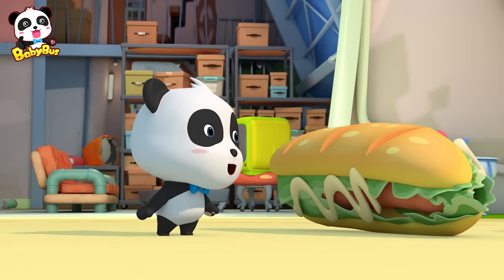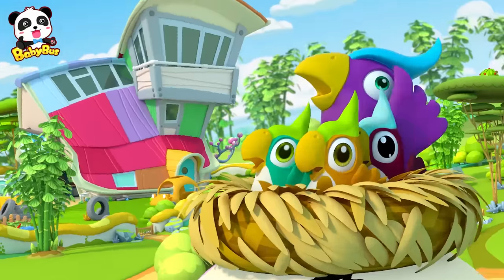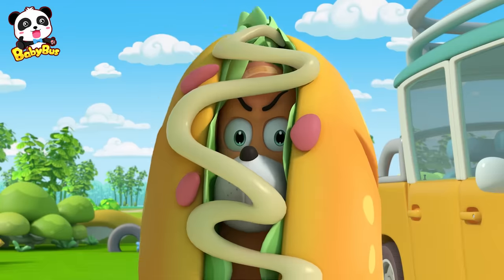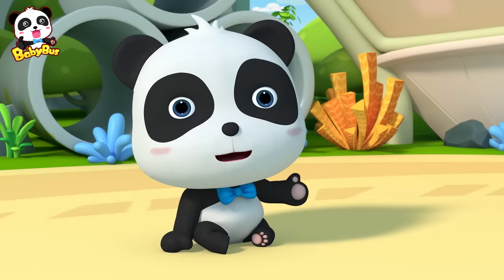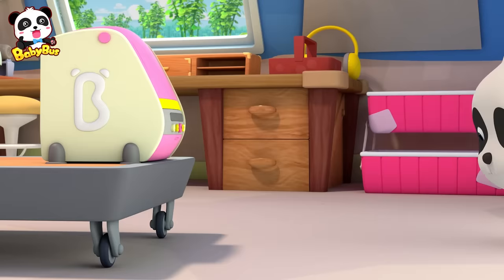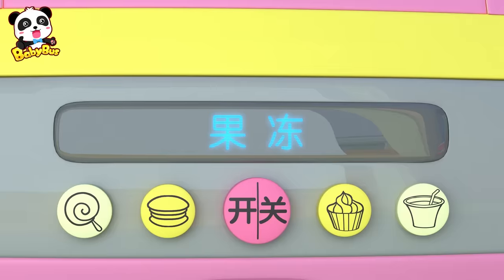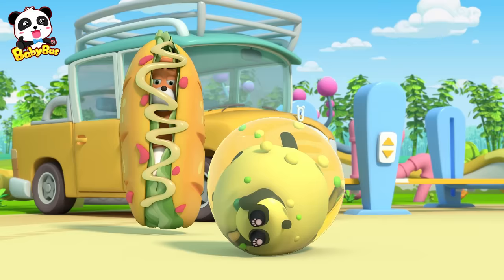A big hot dog! It looks tasty! Hey, that hurts! Quickly, turn the food maker off! So that's a food maker? It's amazing! No, it's not! Turn it off! Okay! Oh, I wanted to order a big jelly. Jelly. Oh no! We're done!